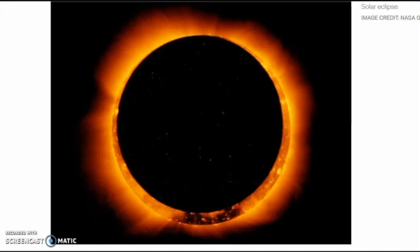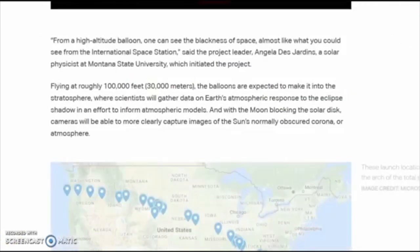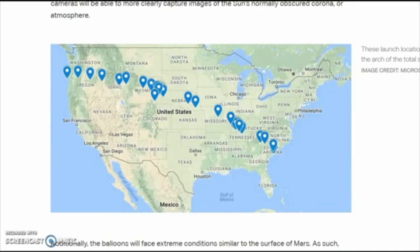We all know we just had this eclipse on the 21st. Many of us know that NASA, during the eclipse, sent up a bunch of balloons across the United States. Many of us think that they just sent up cameras. They also sent up a bacteria with all of these balloons. Now, that may be normal in normal situations, but it's not in this situation.